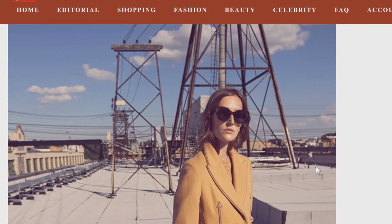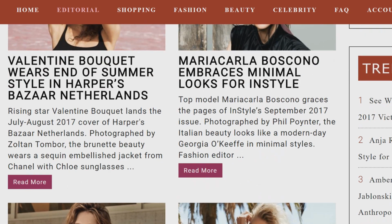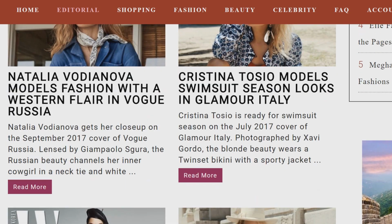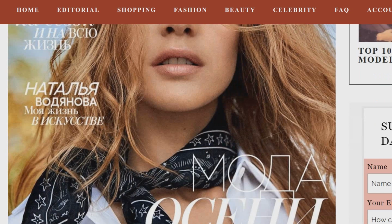And then I'm going to continue looking through the editorial section and look maybe for something similar to this or something else that stands out to me. So we'll go back over to the editorial tab. So this one looks really cool. I'll just open that up and keep looking. Just have a look at this photo shoot and see.